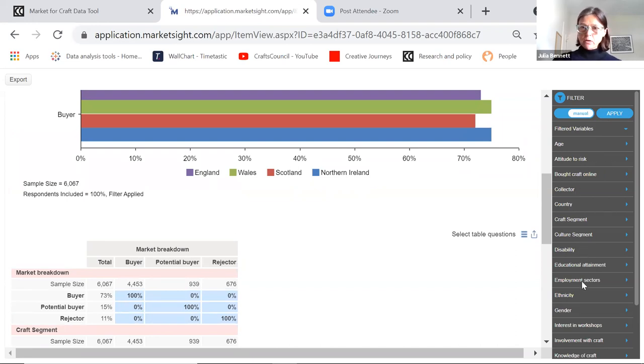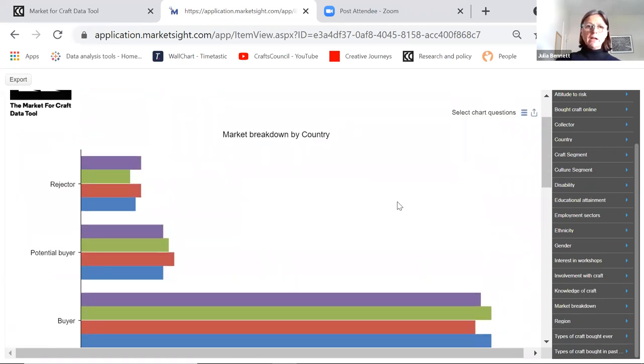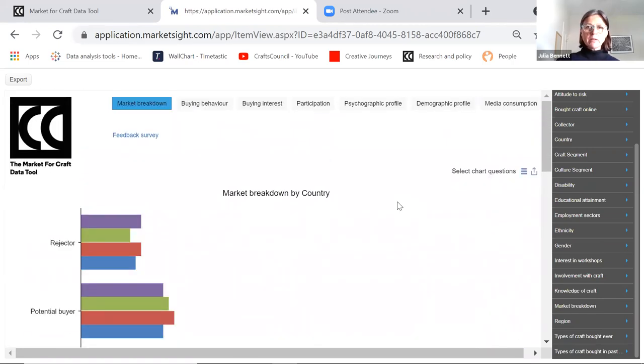So there's a whole range of different filters that you can ask: attitude to risk, educational attainment of consumers, knowledge of craft. It's a wealth of information. So why don't we give it a go? Have a look at a couple of examples. What I'd like to look at first is, so if you're a maker in the Northwest, I'm sure we've got some people joining us from the Northwest today, and you're a ceramicist, what proportion of people aged, say, 35 to 64 buy ceramics compared to other crafts in the Northwest?